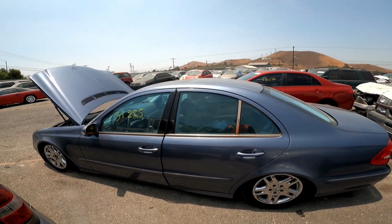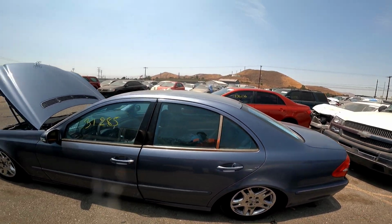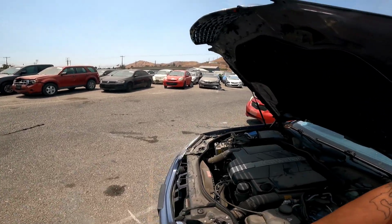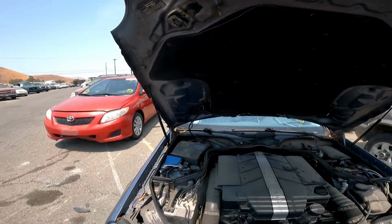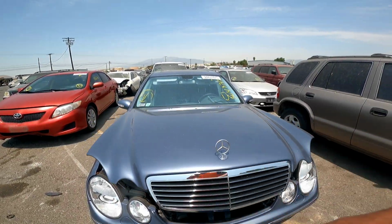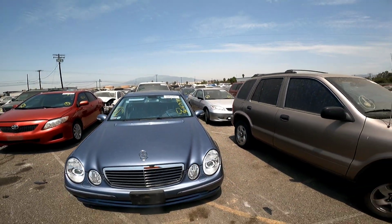Well guys, the battery is dead. I can't open the trunk. The battery's in the trunk, so I can't even put the booster to jump it. So nice looking car, but let's just keep moving on.